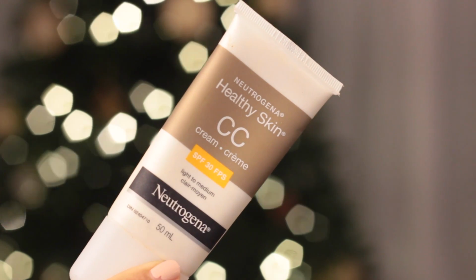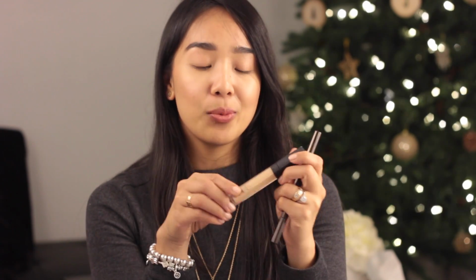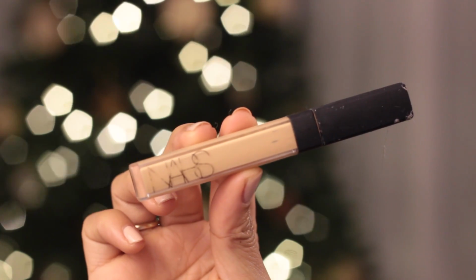So the other cream that I used up is this one from Neutrogena. It's the Healthy Skin CC Cream. So this is color correcting cream. And I really like this one. The sad thing is that they have a very poor color range. They only have like fair to light and light to medium. So light to medium works for me, but just barely. And I like the consistency of it. I like how it wears throughout the day, and I just like how it gives my skin more of a fresh, glowy look.